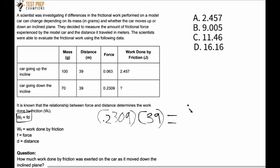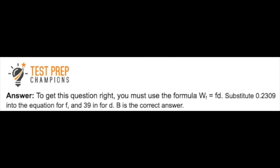And the answer, if you put this in your calculator here, you're going to get an answer that rounds to B, right? So you should get something that's about 9.005, depending on how your calculator rounds it, but B is the correct answer.